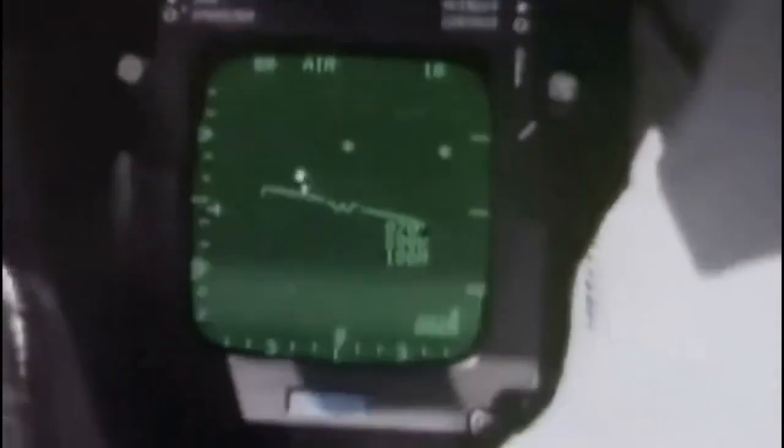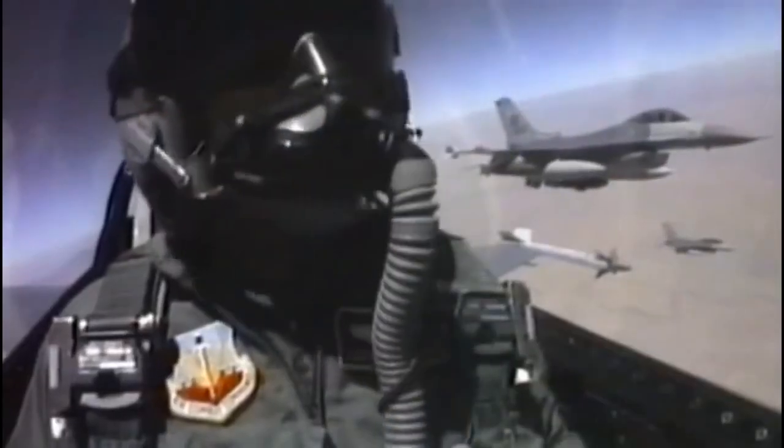The cockpit layout makes information readily available to enhance the pilot's situational awareness. The heads-up display, or HUD, projects visual flight and combat information onto the weapon sight glass directly in front of the pilot, without obstructing his view.